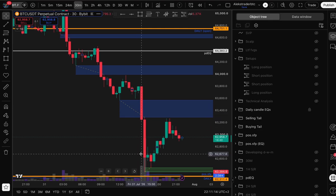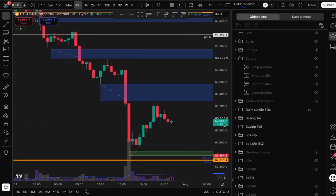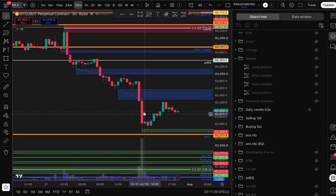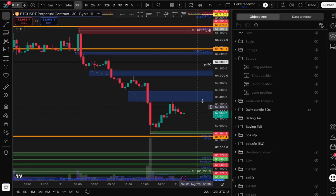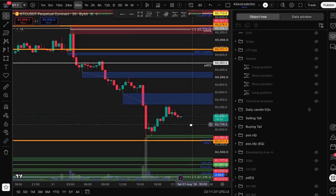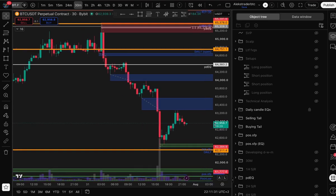We also form a little signal print here, but that was so close to the key bottom in my opinion. Based on the bigger picture, then you're pretty much late to the party, and then it's better to just trail the stop loss and, in my opinion, cut the position slow but steady and look for longs to at least target the signal prints. That was my idea.